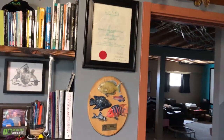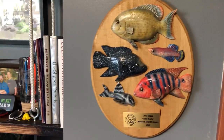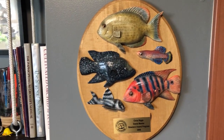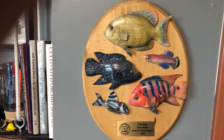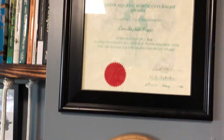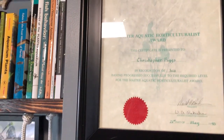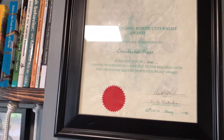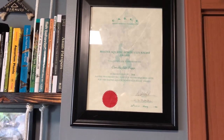Now on this wall over here, this is actually my Breeders' Award program when I obtained the level of Grand Master. There wasn't any other levels to go beyond that, so we've had to kind of create levels since. But that was my Grand Master's plaque. And this was my Master's level in aquatic horticulture from the KOAC, which is the Canadian Association of Aquarium Clubs, and they help recognize all the clubs, and they offer support for all the other clubs.